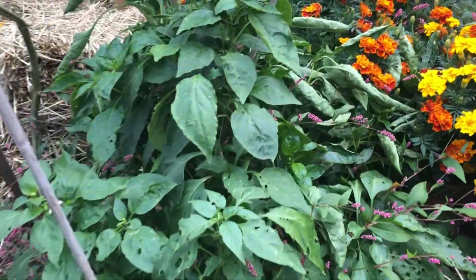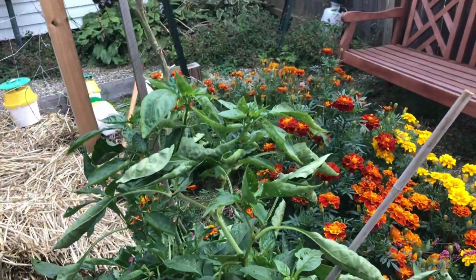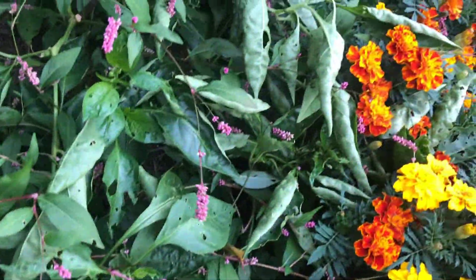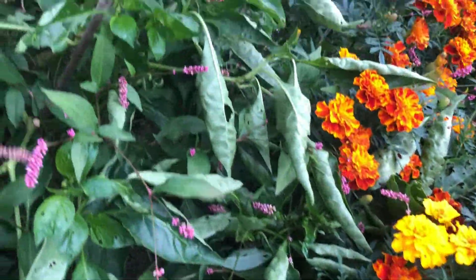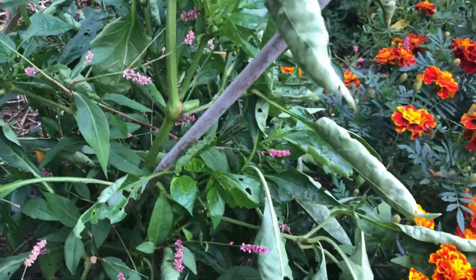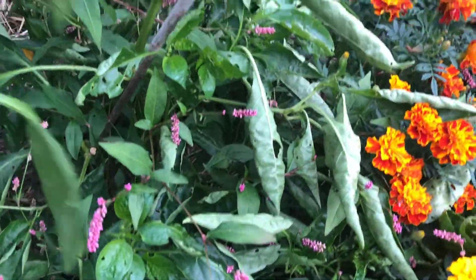And here is my other pepper plant. These are my California Wonders, and I can't remember if these are supposed to be green or golden. I just recently harvested off of here, and there's really nothing else left, so I'll probably go ahead and pull those up. There won't be enough time for anything else to mature before we hit our first frost.